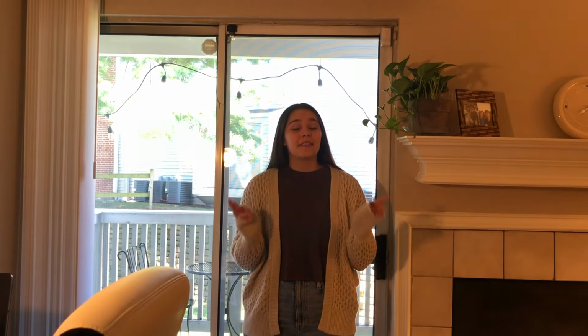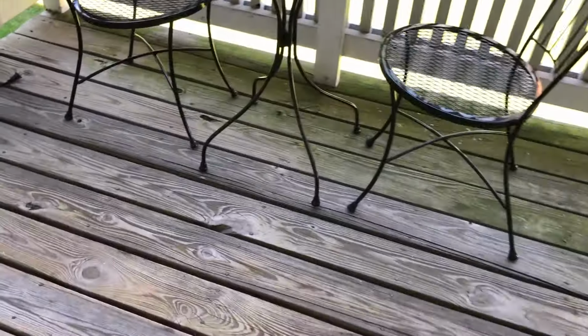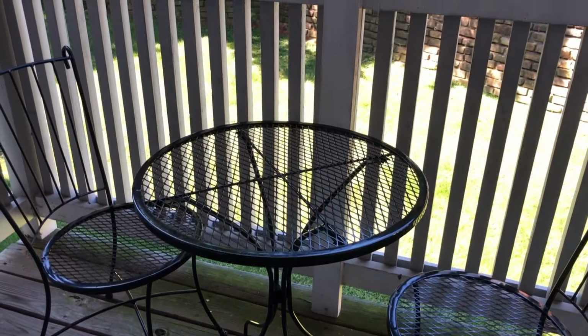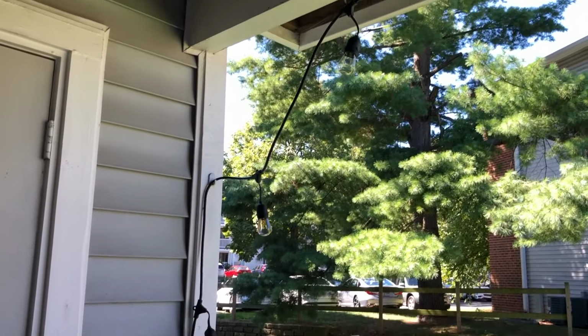Hopefully I think things are gonna get a little bit cooler, and if that's the case, I might not be able to use it until the spring. But either way, we've got some nice outdoor furniture out there. That is from Walmart. I ended up assembling that myself last night, and my mom found that on sale for a really discounted price. And then also I have some hanging lights.